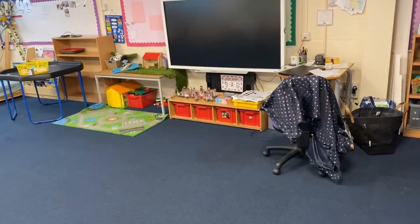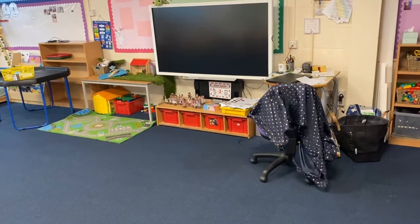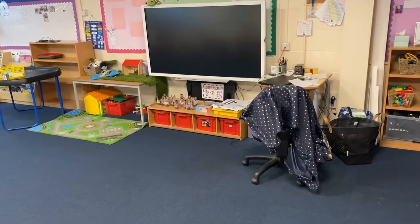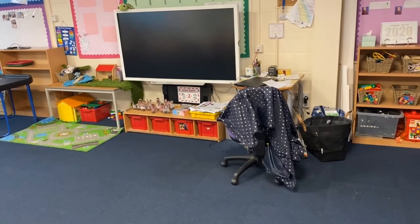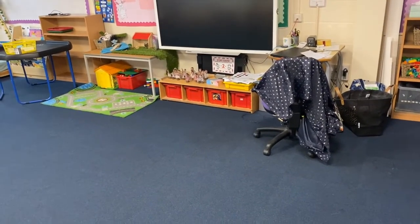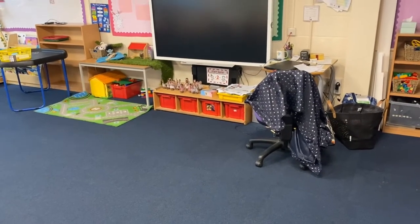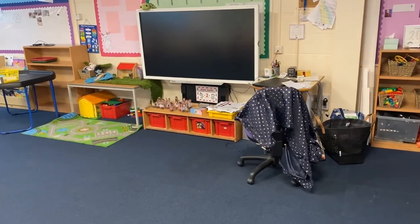And finally, we have our carpet area here in front of our interactive whiteboard. We sit here for our inputs into maths, writing, phonics, and even some foundation subjects in the afternoon. Children will sit next to their talk partner, who they will use to support their learning and have that really rich discussion about what we've been thinking about.